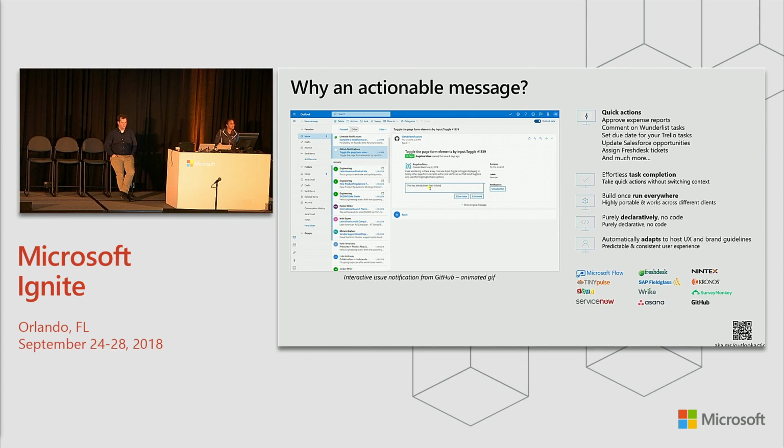And from a developer perspective, the great news is this is JSON markup. It's a declarative model. You don't need code. You write this JSON, you add it into the header of an email, and it's going to run across all of the Outlook clients, whether that's Outlook on the web, Win32, or Mac. And it also will adjust the user experience so that you don't have to worry about any of those changes, so that it feels like it's a part of that specific client.